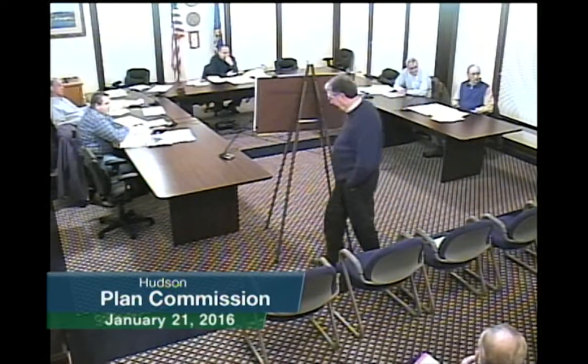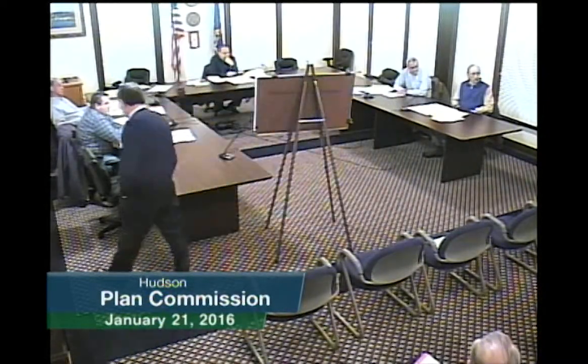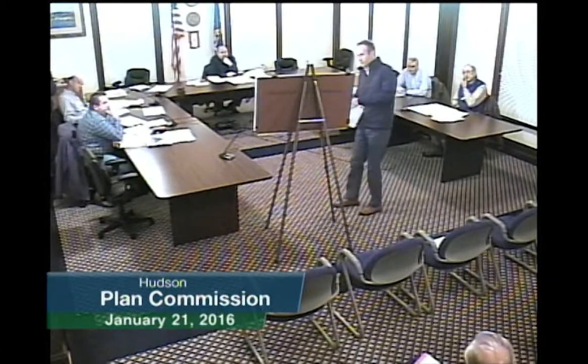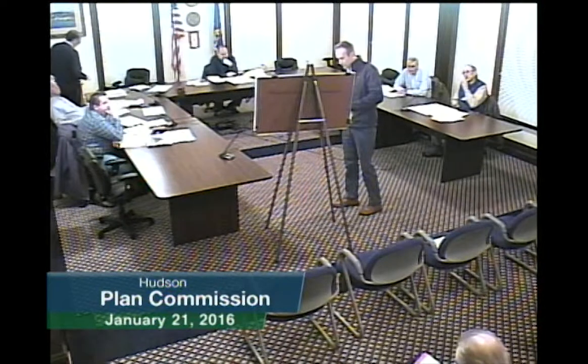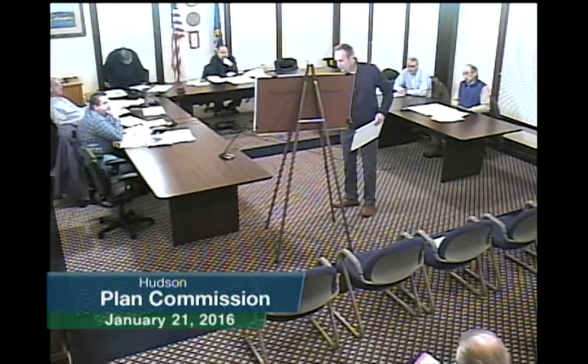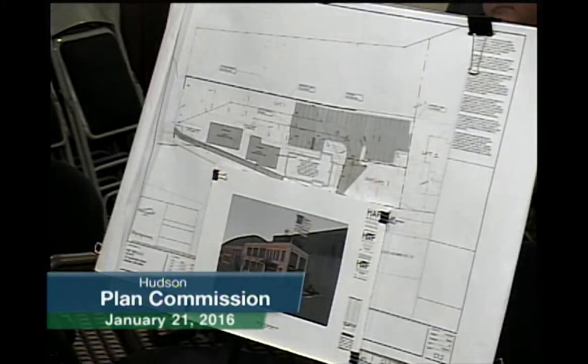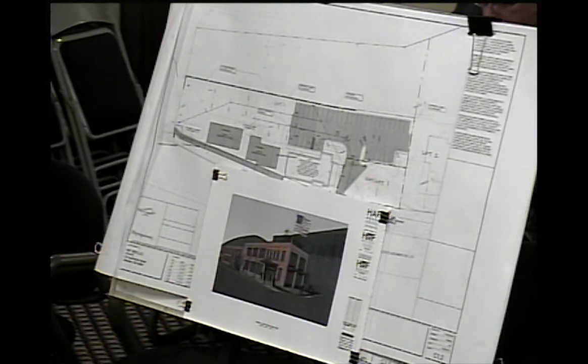Like what Denny mentioned, it is a 3-phase project. Our first phase is getting this first building furthest to the south completed. It is about 7,000 square feet. We have a partial basement right now. We've been going back and forth on full basement or partial basement, just due to the soil corrections that need to happen on the site.